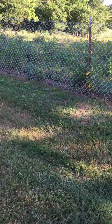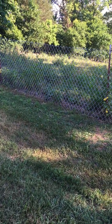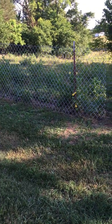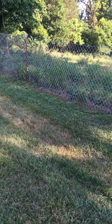So we've had the fence guys out here the last week. They've been doing a good job finishing up the fencing where my husband left off, and he bid it at $2,000 to finish it, and that was to build 4 gates and finish the wood fencing. And I'll show you a video of that later.